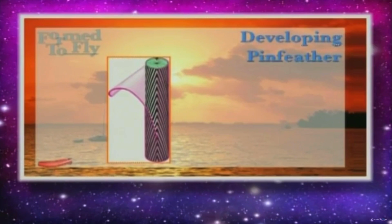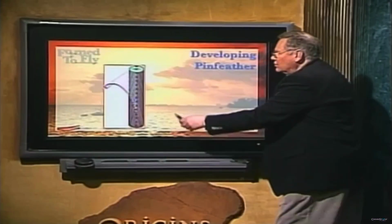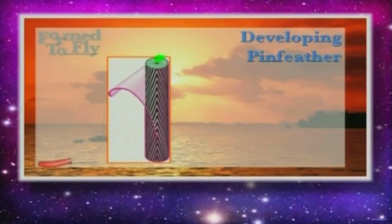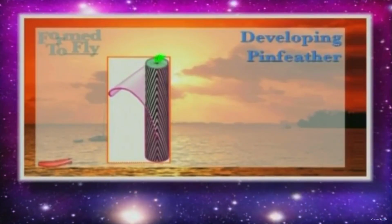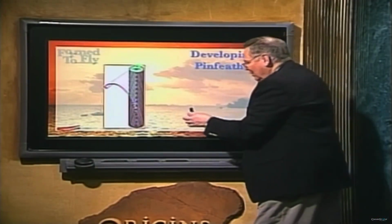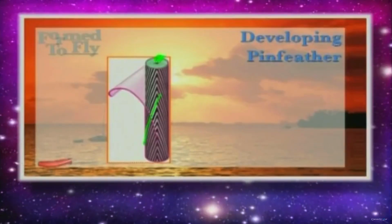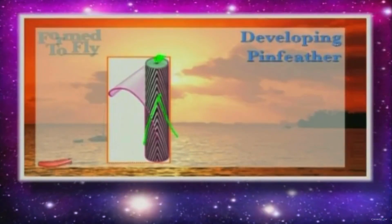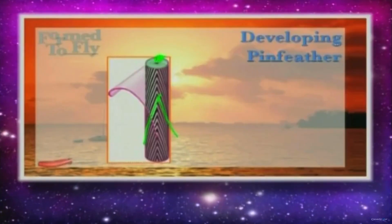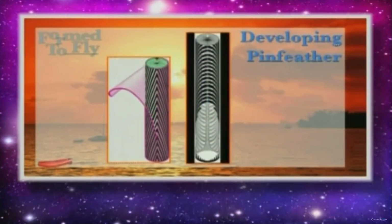Here we're just pulling the shell off the pin feather, and inside you can see that the shaft of the feather is back here, runs down the backside. The barbs, which make up the vein, grow from the shaft and come around in a helical fashion to meet the one from the other side in the front. So they wrap right around like that. Let's look at another view of this with the shell off.